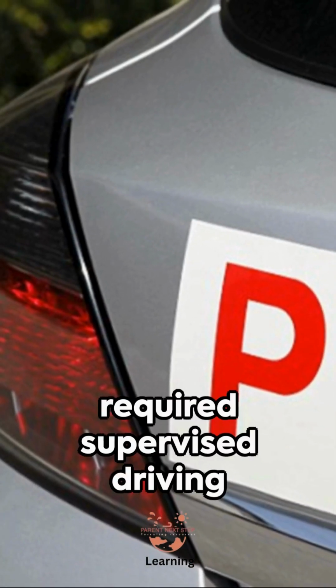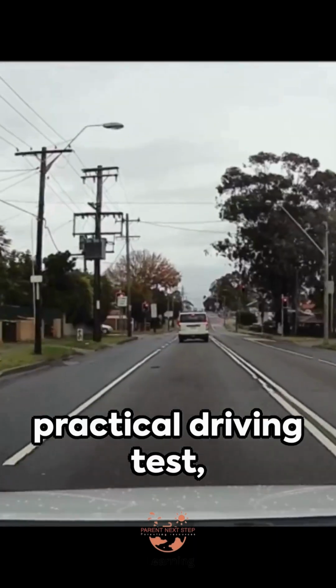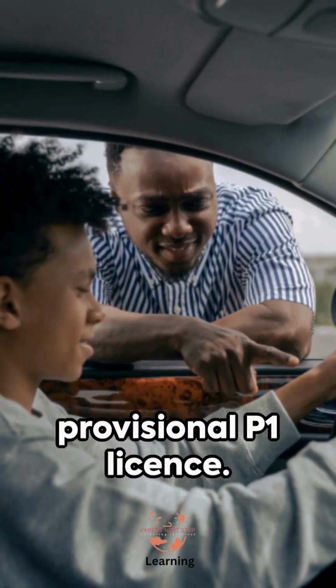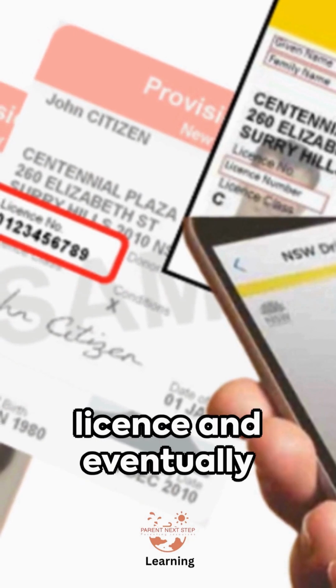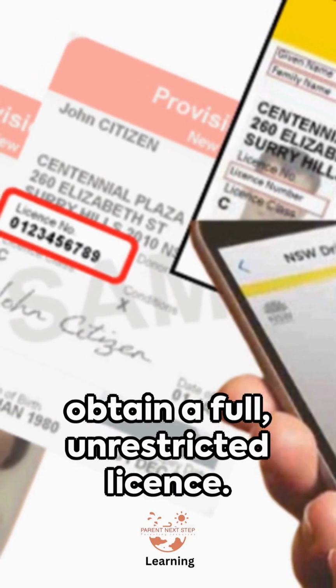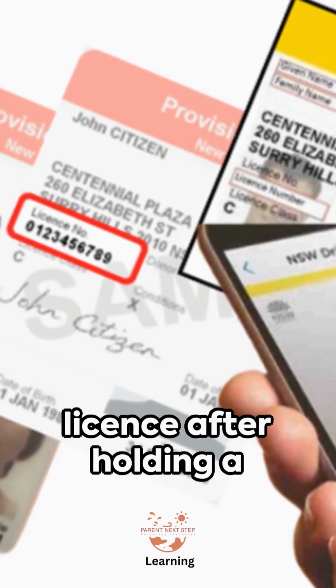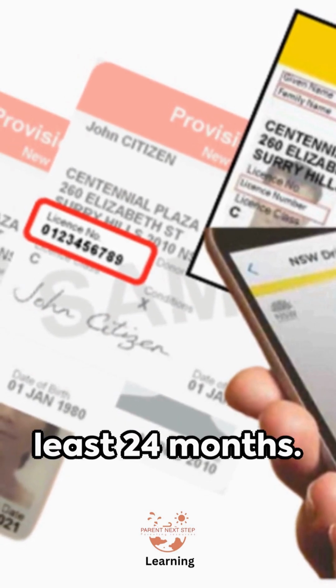After fulfilling the required supervised driving hours and passing a practical driving test, individuals can obtain a provisional P1 license. Subsequently, they can progress to a provisional P2 license and eventually obtain a full, unrestricted license. Drivers can apply for a complete, unrestricted license after holding a provisional P2 permit for at least 24 months.